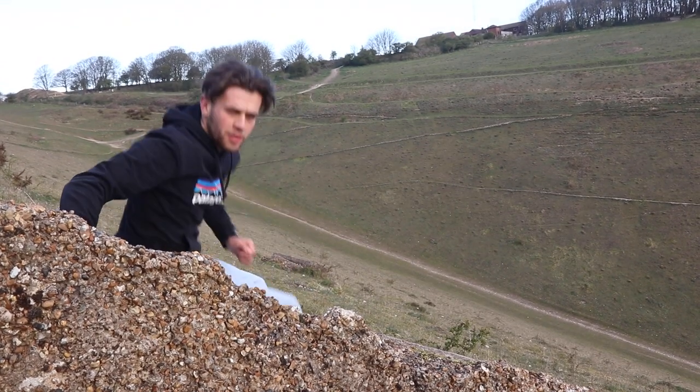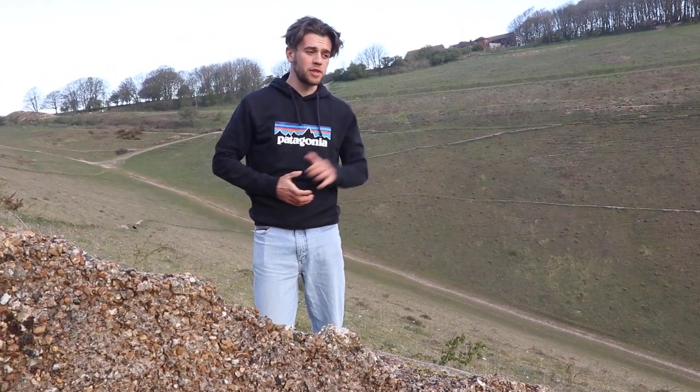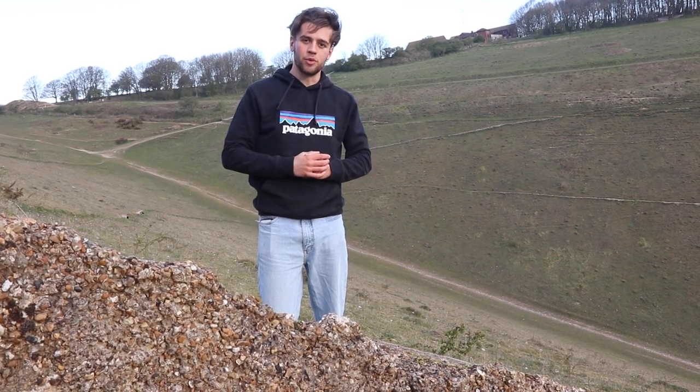You see, the strange thing about chalk grassland is it's not an entirely natural landscape. If it was left to its own devices, bigger patches of it would get taken over by fast-growing plants like brambles. This is where managed grazing comes in. In conservation terms, this basically means releasing grazing animals like cattle and ponies, which will eat these fast-growing plants and stop them from taking over, which allows the flowering plants to flourish.